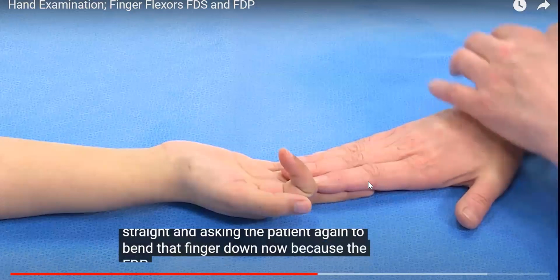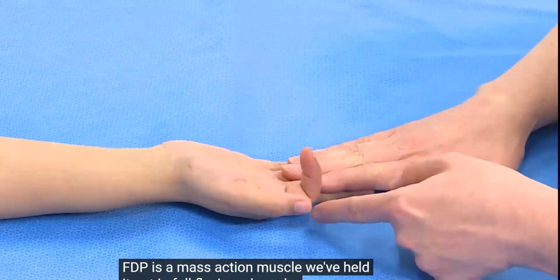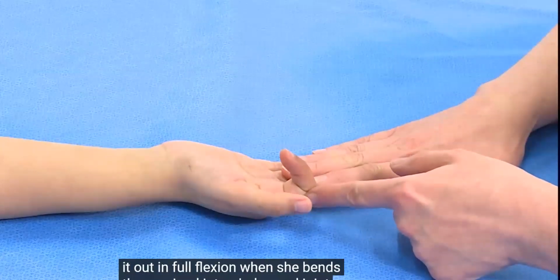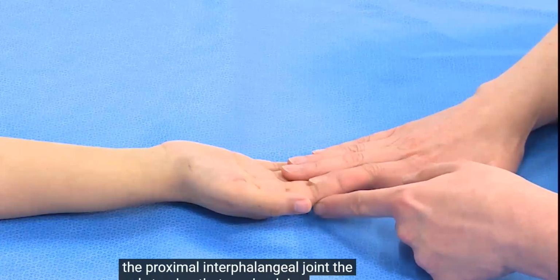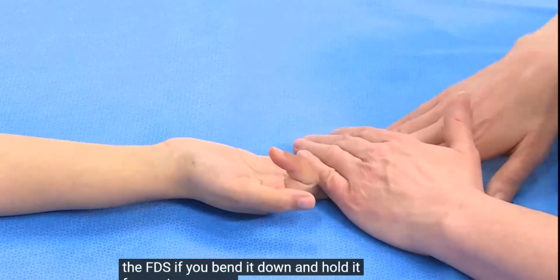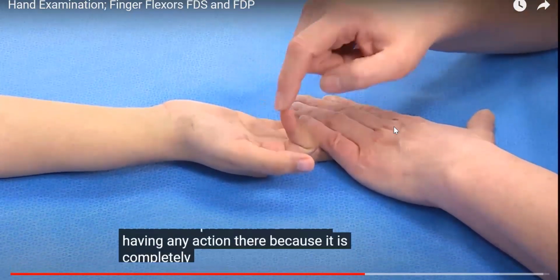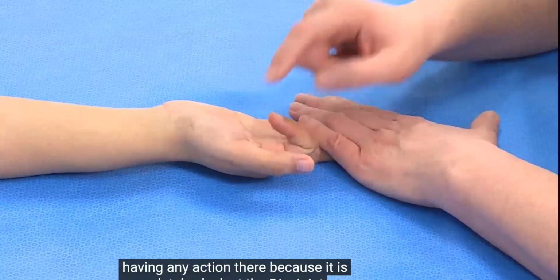Now, because the FDP is a mass action muscle and we've held it out in full flexion, when she bends the proximal interphalangeal joint, the only tendon that can be doing that is the FDS. If you bend it down and hold it for me, I can prove that FDP is not having any action there because it is completely slack at the DIP joint.